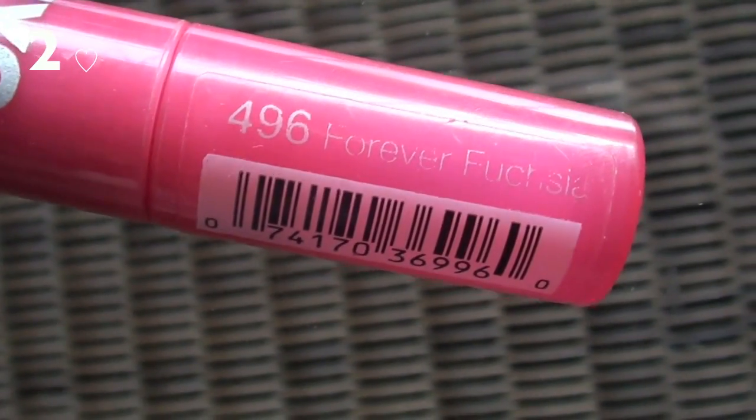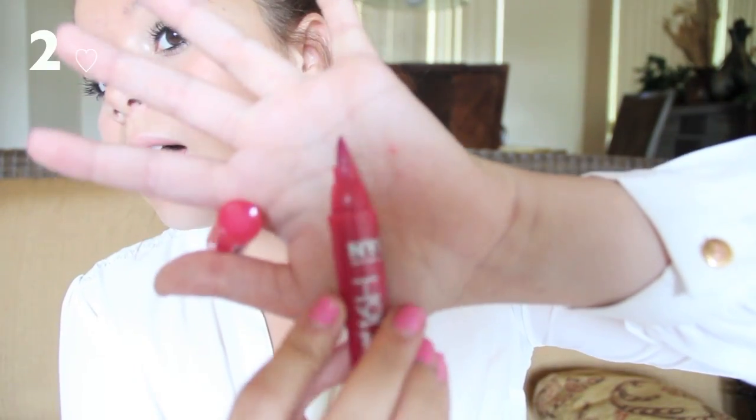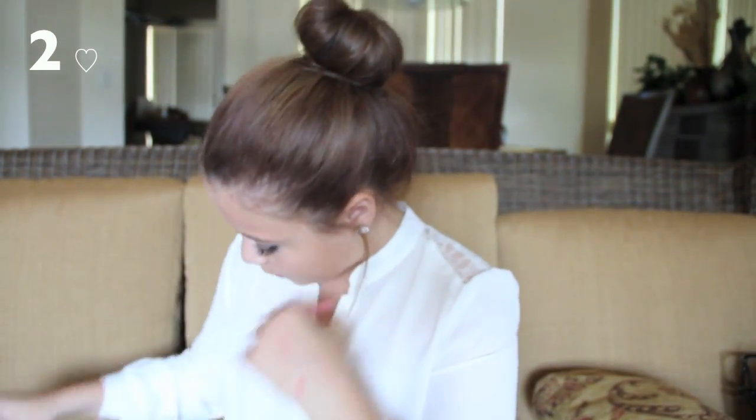Next thing is my NYC lip stain in Forever Fuchsia. I have this on my lips right now. You've probably seen it in a lot of my tutorials, but the brush just looks like this. And then the swatch looks like this. I really like it. I get this from Target for like $5.